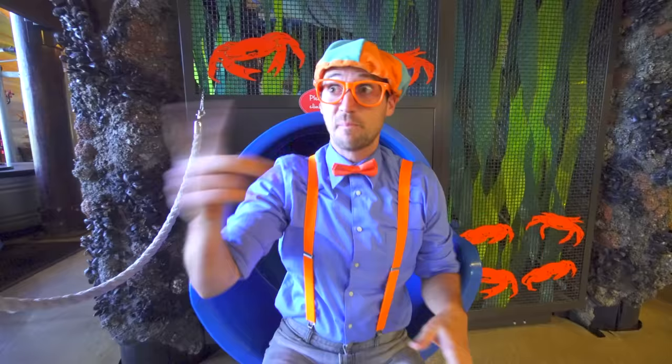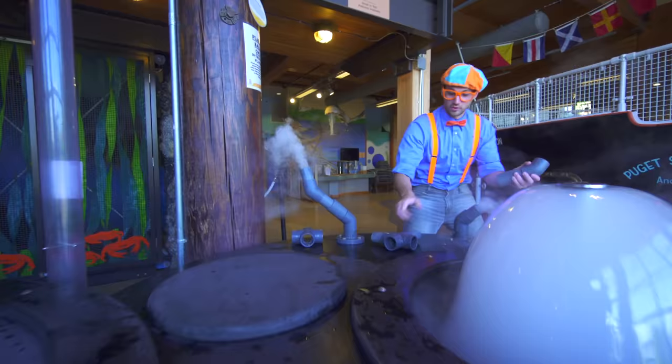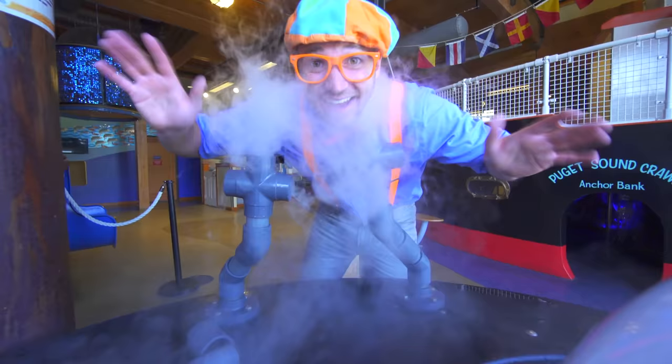Ooh, come over here. Look at this area. Wow. This area looks like you can build with these tubes. Whoa. And there's smokestacks coming out of here. Whoa. Whoa. Whoa. Hello. Can you see me? Hello. Don't worry. I'm right here. Hey. Whoa.